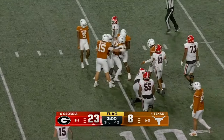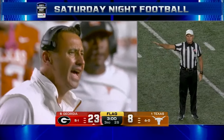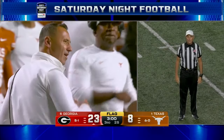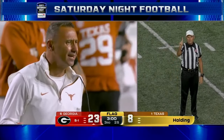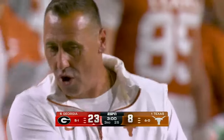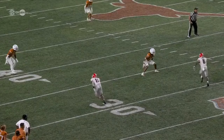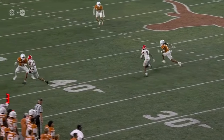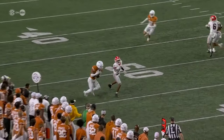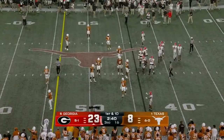There is a flag on the field. It's defensive pass holding or interference, offensive. Number 7. The ball will be placed at the spot of the foul with an automatic first down. So instead of Texas football first and goal, Georgia's going to be set up out across the 40. They're showing the replay. The top of the route, you tell me. There's contact both ways. Oh, no, come on. Really? Both guys looking at the football.